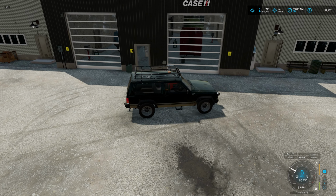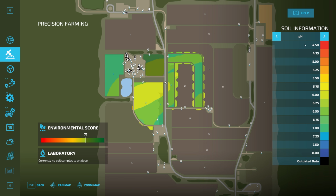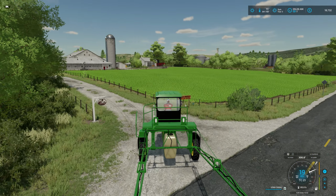Alright, so we're going to get down here to this field and, let's check this field here real quick though. I think this one right here is okay. It looks very similar to this one. I think this field here and then the corn is what we need to work on. So, let's get to a little bit of fertilizing. I'm excited to use this.